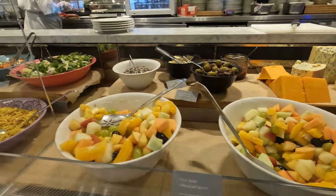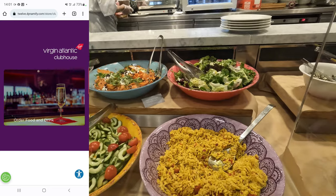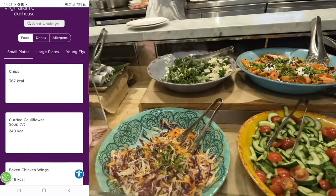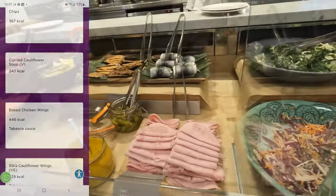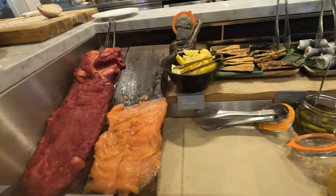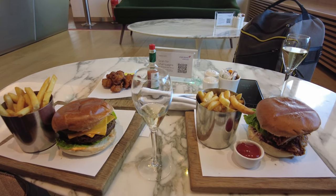Drinks and hot food were ordered via an app and brought to your seat, or you could order via table service. You could also choose some cold options from the food counter. I ordered cauliflower buffalo wings and a vegan burger, whilst Ian had a meat burger. The food choice was varied and delicious, and the service was friendly and efficient.